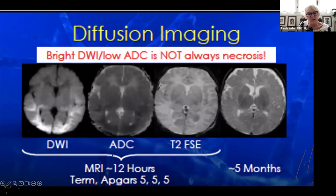But here is an example of an infant who had an MRI at 12 hours of life with APGARs of 5, 5, and 5, who was having seizures at occipital area. And you can see here that the restriction that was seen was very prominent here in the DWI and on the apparent diffusion coefficient. Nothing much seen on the T2, but maybe a little edema because you've lost the cortical ribbon here. And here is the child at 5 months of life who has no apparent injury in that area. And indeed, we felt this was related to seizure-genic edema because status was occurring in this region during that time.